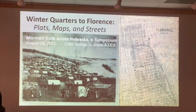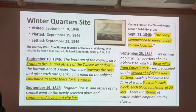I'll be going into some detail about the settlement here, but my main focus, which I will unveil at the end, is actually how the plat of Winter Quarters matches with the plat of Florence, or present-day Omaha. There's not time to talk about the other settlements that the Saints had while they were here on the Nebraska side of the river: Cold Springs Camp, and Cutler's Park, a semi-permanent settlement that they made west of here.